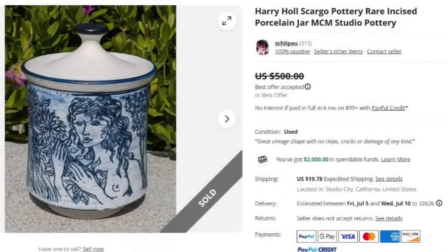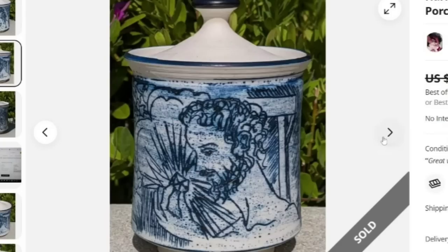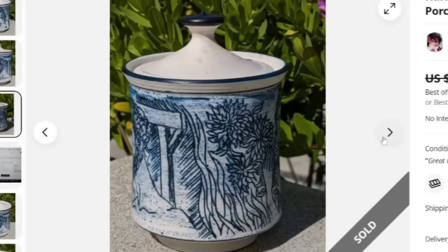Next is a beautiful piece. This is a Harry Holl Scargo pottery. It does say rare incised porcelain jar, mid-century modern studio pottery. This one sold for a best offer of $500. This is another one with this look. I think this would sell high regardless of if it was identified.